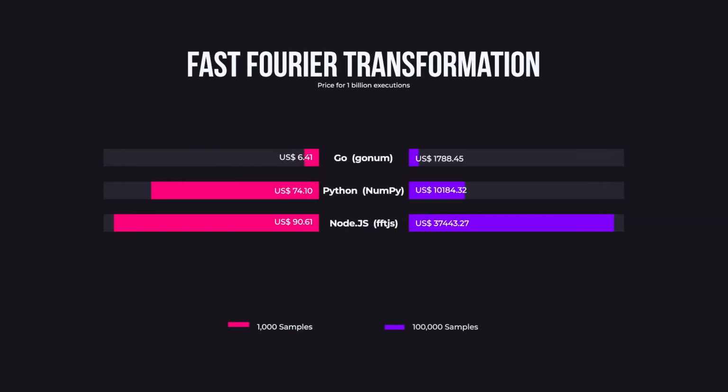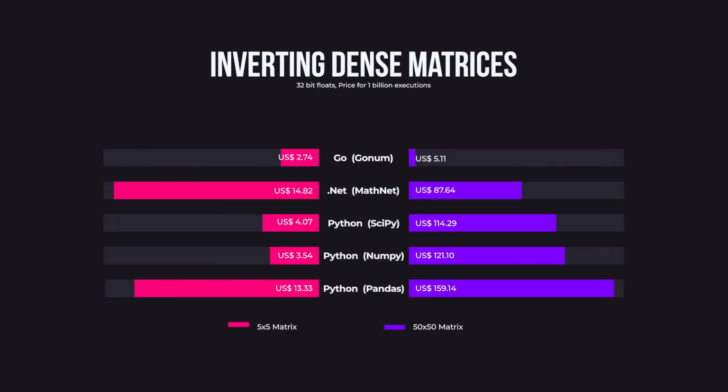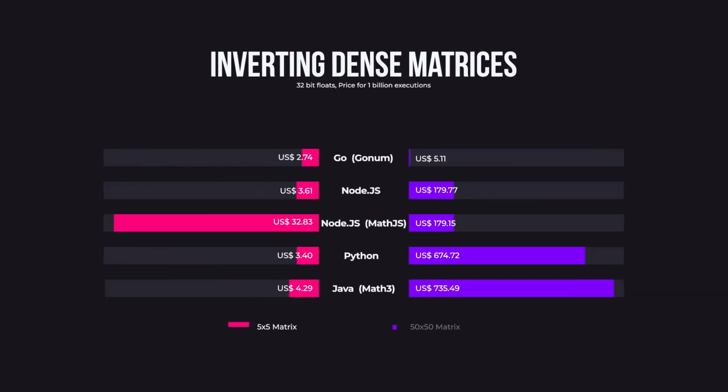Next, we have 3 common machine learning and statistics tasks. For FFT, Go takes the lead, being 12 to 30 times cheaper than a Node implementation. For the matrix inversion, I tested the highest number of different languages and libraries, as the results kept surprising me. The clear winner ended up being Go with the GoNum library. The memory usage is very small and the timings are phenomenal. The difference from best to worst ranges from 12x to a whopping 200x for the small and large matrix respectively.